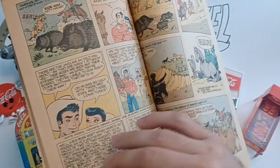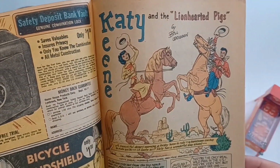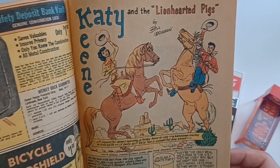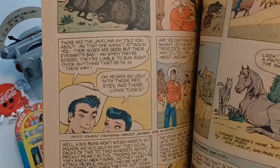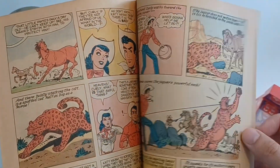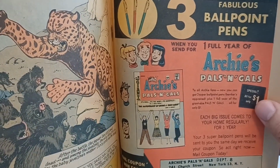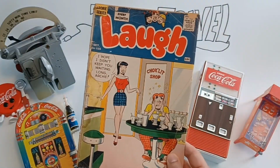And also Katie Keene. This was a Katie Keene story in there. And of course, and always, a shout out to Ranger Sly, because you can never go without a little Western appeal there. And just love the splash on that. Wow. Didn't even realize that was in there. That's a fun surprise. There we go. Katie Keene, thank you very much. So you have a couple stories in here, including some advertisement for some ballpoint pen for Archie as they advertised their Pal and Gal series.